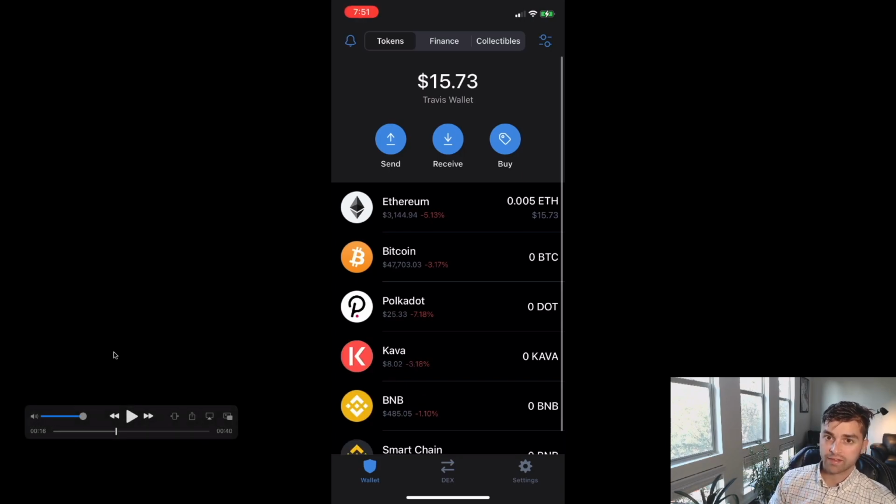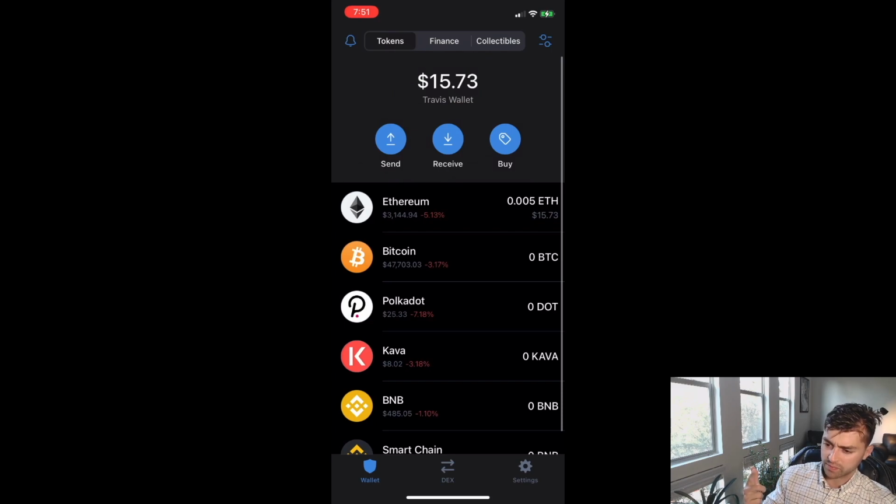So let's just look at the information architecture really quickly in this app. We have tokens, finance, and collectibles. So tokens is just the basic wallet inside of here. These are basic wallet functionalities like send, receive. You can buy cryptocurrency using third-party services, I think called MoonPay and Simplex, but just a quick note on that, I couldn't personally do it. I live in Texas, which is on a list of 5 or 10 states that don't support these services, but in all likelihood, you're probably going to be able to directly purchase crypto in Trust Wallet.